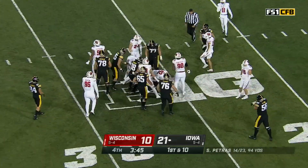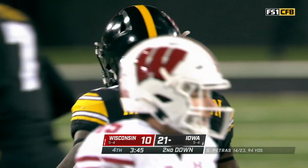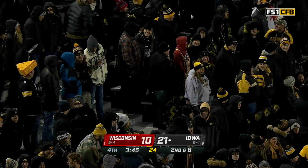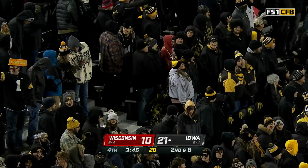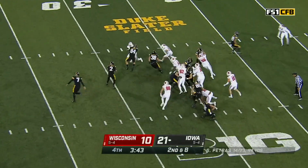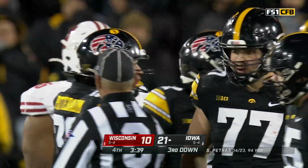Keeping it on the ground here with Johnson, Herbig on the stop. 2nd down with 3:45 to go. Wisconsin calls their 2nd timeout. 2 of the better programs in the country, and they don't get the top 10 recruiting classes like a lot of these schools do. Iowa specifically doesn't have a huge population to draw from, so a lot of times they're swimming upstream. On 2nd and 8. Keeping it on the ground, Jordan Turner on the stop for Wisconsin.